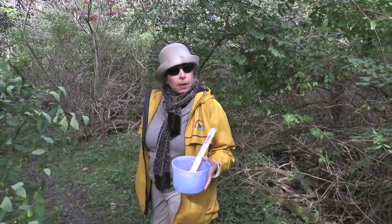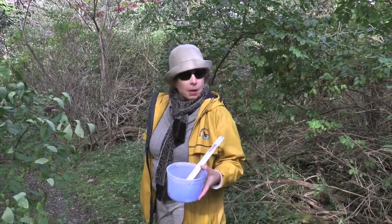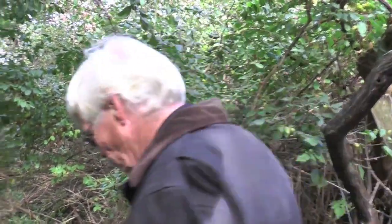These people come through, they have no idea that people are attached to the land. It's not just a piece of property for them. Great length to make this path. Beautiful.